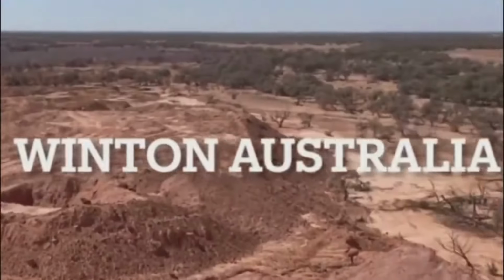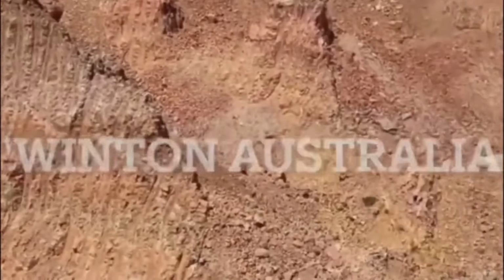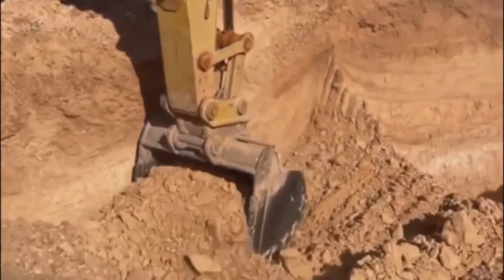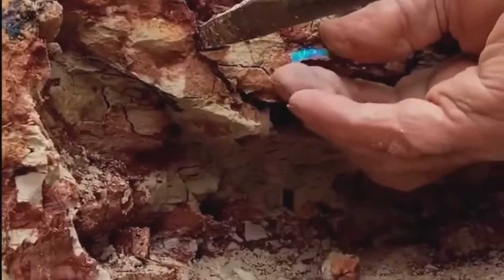In Australia, where opals and sapphires are routinely found in iron-rich outback soils, miners often begin their surveys not with tools, but by reading the landscape's color palette. Because here's the truth. Color always leads, and red isn't the end of the story. In gemstone lore, it's often the beginning.